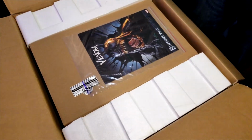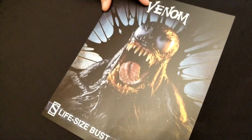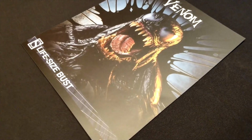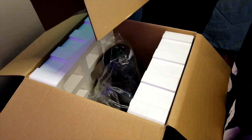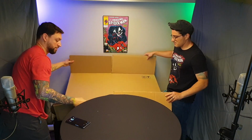All right. So they give you this little package. We'll look at this first. It's just a little card, not like you open it or anything, just telling you that it's Venom. All right, an art box. So his shoulders go into these. It's the only way they top. Just flip it up. It's all the same. I got it.